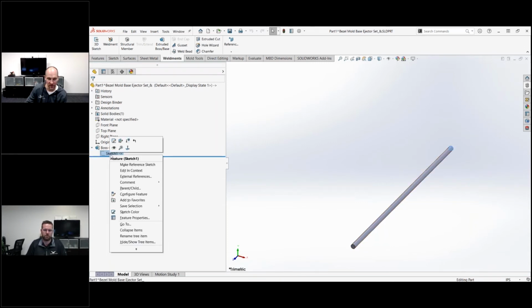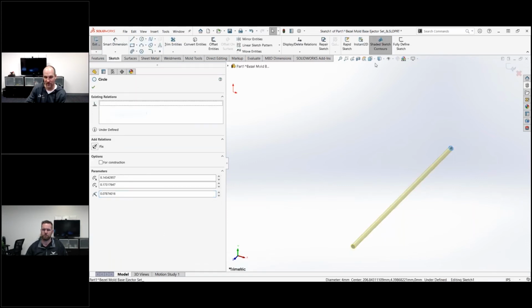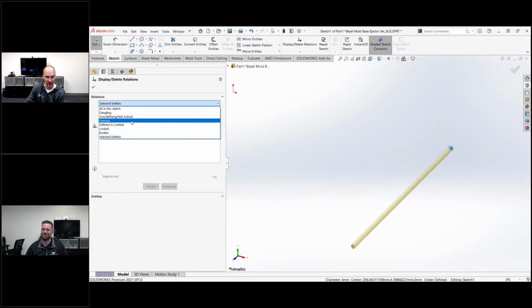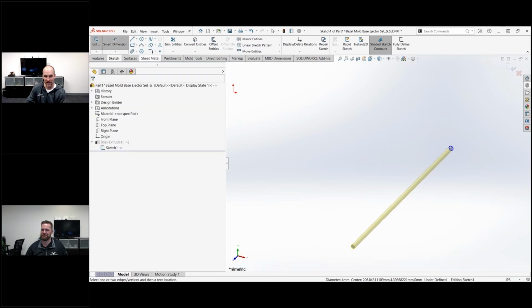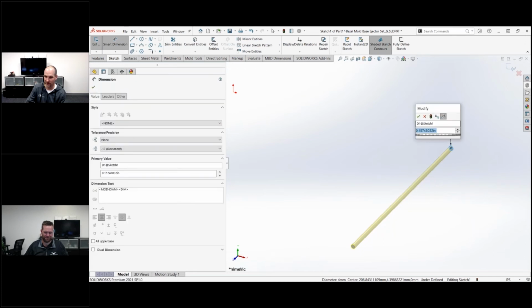So what we can do is remove that reference after the fact, so we can capture them and then go in and remove that external reference. It's fun to use the search tool up here and set that to external references, and it'll find all of them that quick. And now I can redimension this, add new relations and dimensions to, well, ideally to fully define this object.